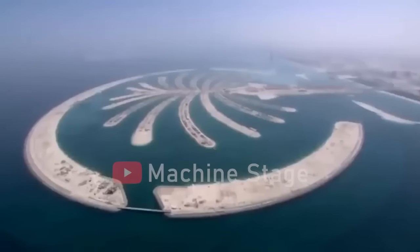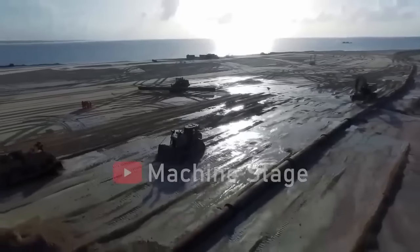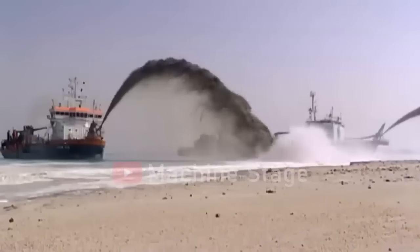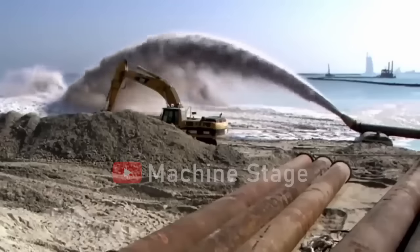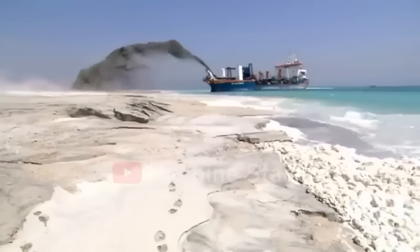One of the most ambitious engineering projects the world has ever seen is one of the largest artificial islands in the world, built with only sand and rock. These palm-shaped islands are so large that they can even be seen from space.